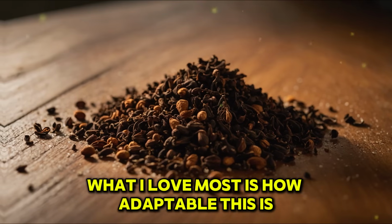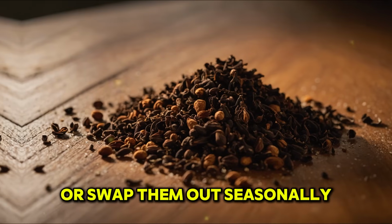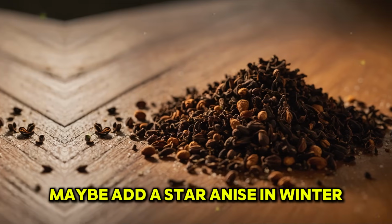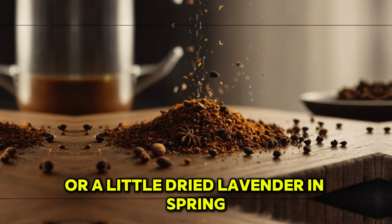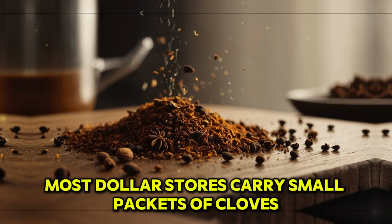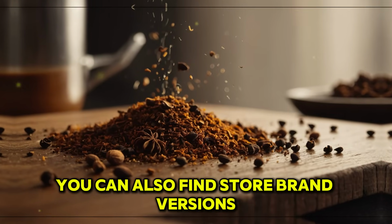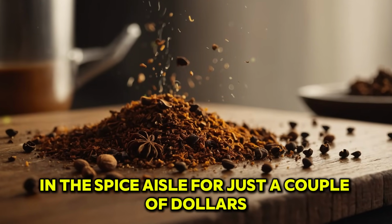What I love most is how adaptable this is. You can use cloves year-round or swap them out seasonally. Maybe add a star anise in winter or a little dried lavender in spring. You don't need to spend extra either. Most dollar stores carry small packets of cloves. You can also find store-brand versions in the spice aisle for just a couple of dollars.